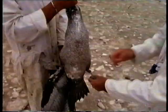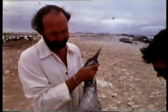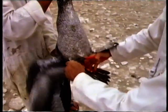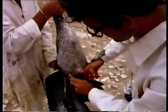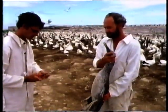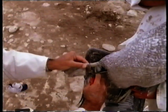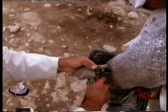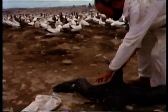This was the time when Alan Batchelor and his assistant marked the young birds. As well as studying their feeding habits, they wanted to find out how far the Bird Island gannets travel to fish in other waters outside the breeding season. The disadvantage in using leg rings is that the birds have to be captured at some future date before the number they carry can be read.